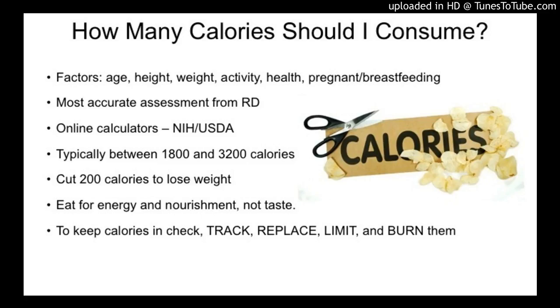The USDA model or formula is the one that I use when working with health coach clients. It provides special things too, like a daily checklist and visual representations of what the serving sizes should be or what they look like. It's a good tool all around, pretty easy to use.